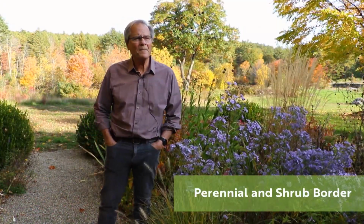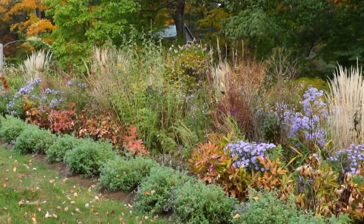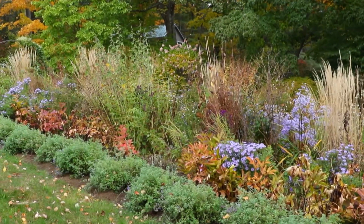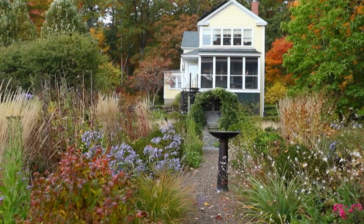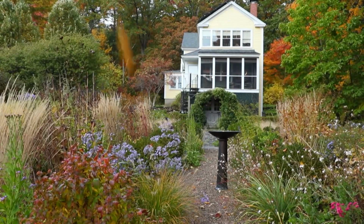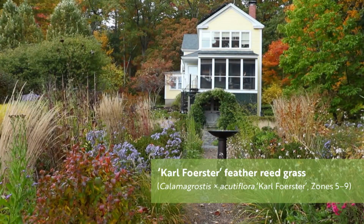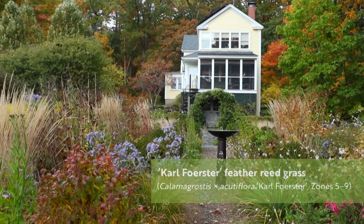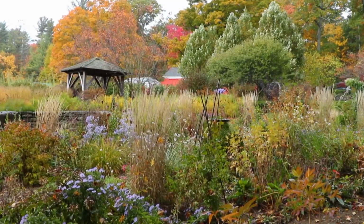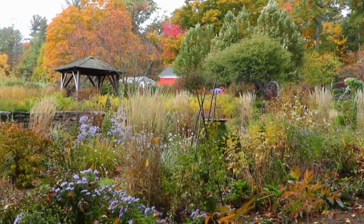So this is a mixed perennial and shrub border, and originally there were 3 grafted willow trees on either side of the garden, which, along with the box, gave it some structure. Unfortunately, they didn't survive. They slowly died one after the other. So they've been replaced by these grasses, which are Panicum 'Karl Foerster', which I think is actually much less maintenance and more attractive. But during the spring and summer, there are many perennials in here that are in bloom.